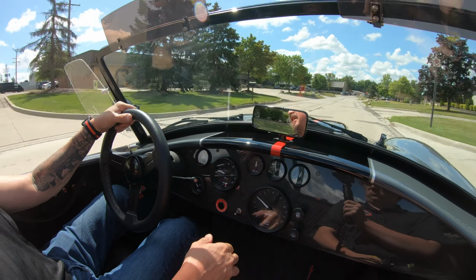Everybody wants to talk about these cars when they see them. See, that guy won't even take off from the stop sign. He just wants to sit there and watch us.